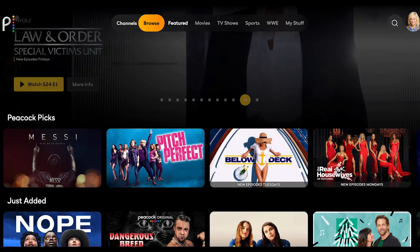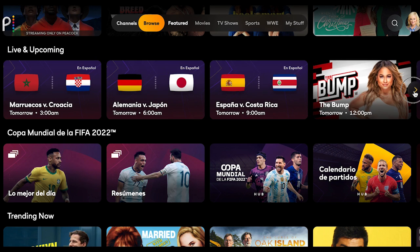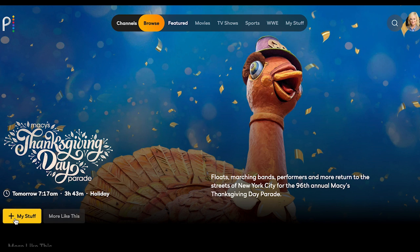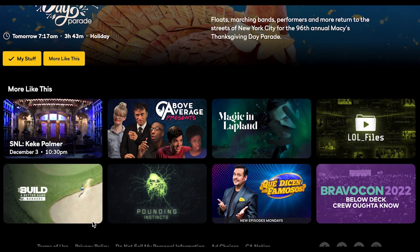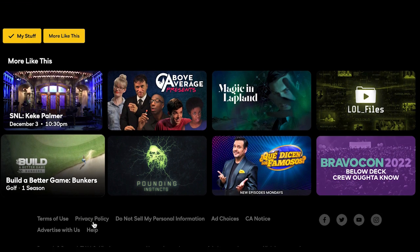The default view is to browse. As you scroll down, you'll see rows upon rows of content to explore, including Peacock Picks, Live, and Trending. Clicking right reveals more shows and movies. Clicking on any title brings up the option to add it to your stuff and watch it. Scrolling down further towards the bottom brings up a row of featured brands like NBC, Bravo, and Hallmark that you can use to filter content.